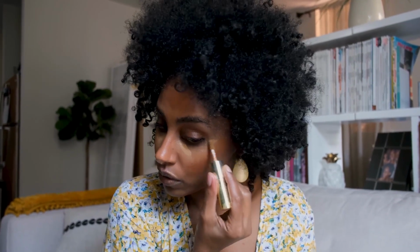So I'm just gonna take this stick and just pat. And this actually has two sides, so I'm gonna use the other side. This is actually the side that you should use underneath your eye. But I need a little bit more coverage, so I use both. I'm just smoothing this out with my finger, super easy. We're gonna do brows, a little lip, some mascara, and we're gonna be done.